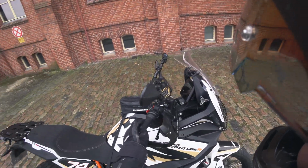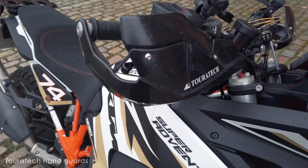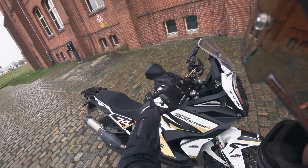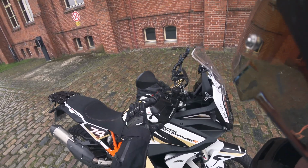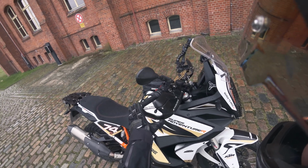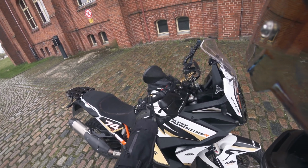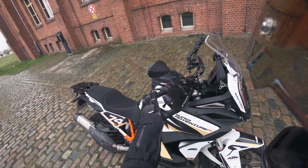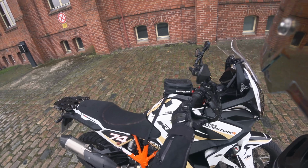The next thing that I have is the handguards. Now, there's, I guess, two different kinds of schools on handguards and what to use in handguards. I tried the sort of sturdy ones, so the bark buster style. I think I got the ones from SW-Motech, and they were so extremely heavy that I didn't really like to put them on the bike.